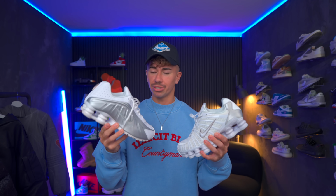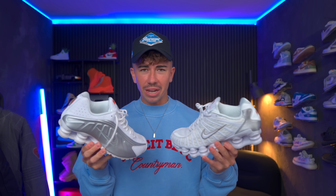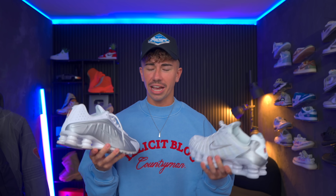They are super comfortable. I kind of prefer the look of these in comparison to the TL, so these are the R4s. But regardless, I think we're going to see a lot more colorways, more collaborations on these sneakers, and of course Nike bringing back some of the older versions as well. So yes, we're right at the beginning. We're going to be seeing a whole lot more of the Shox, and my overall rating as a sneaker, 8.5 out of 10.